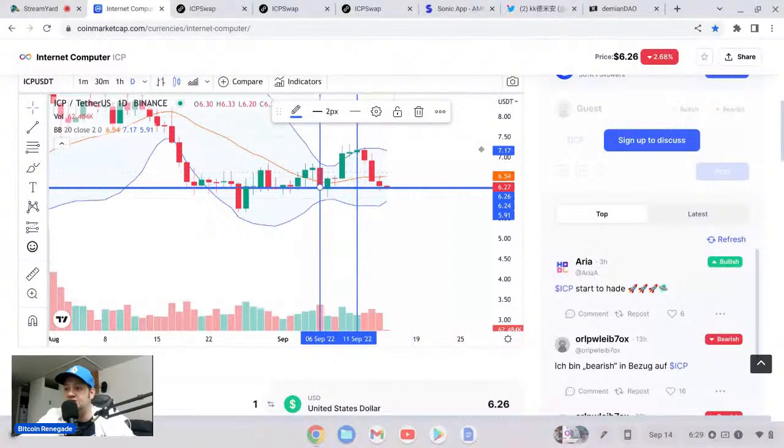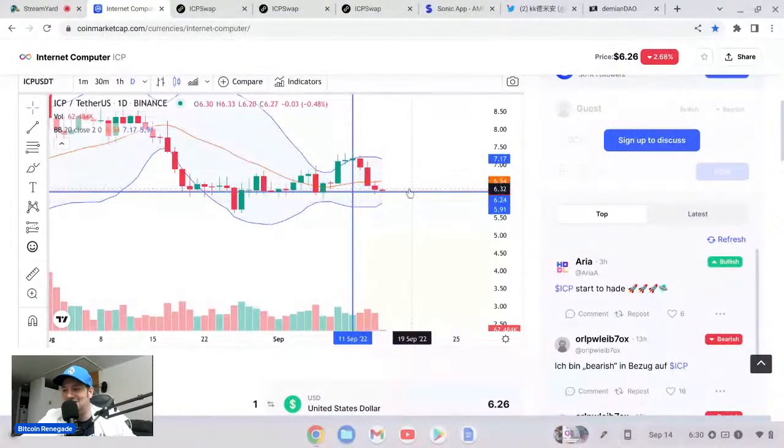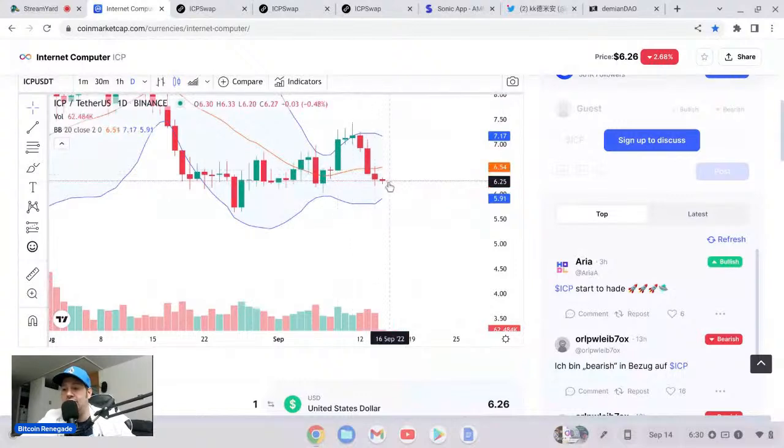So things are still looking okay. They're not as healthy as they were the other day. I hate it when it goes from super healthy, even in a downtrend, to just kind of pooped on everything, but that's okay. It is what it is. So we are going to hold $6 though, and I'm actually making another purchase down here. Well, I can. So this is the time to get into ICP, not financial advice.